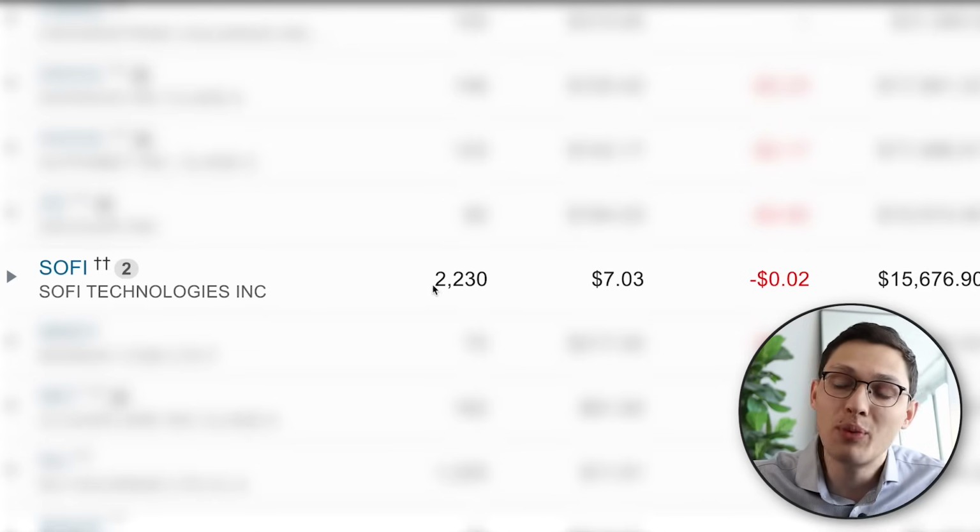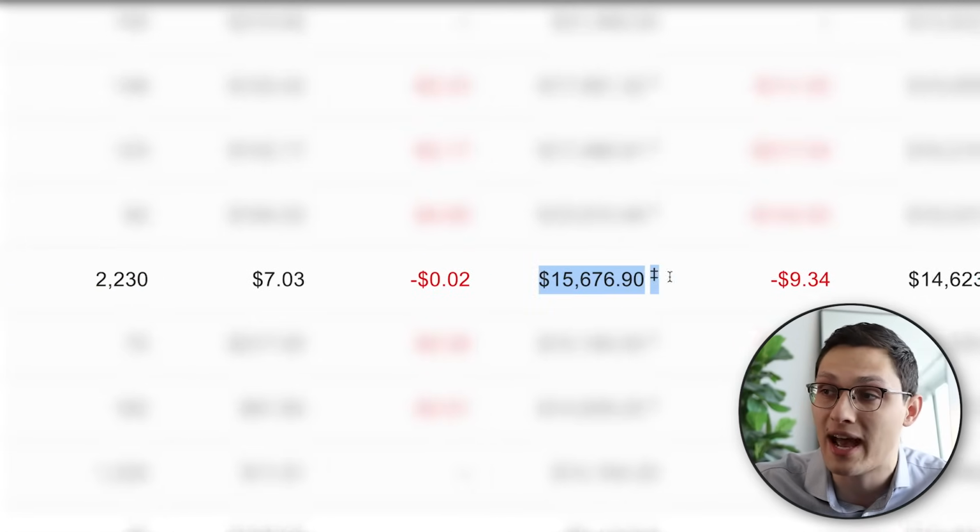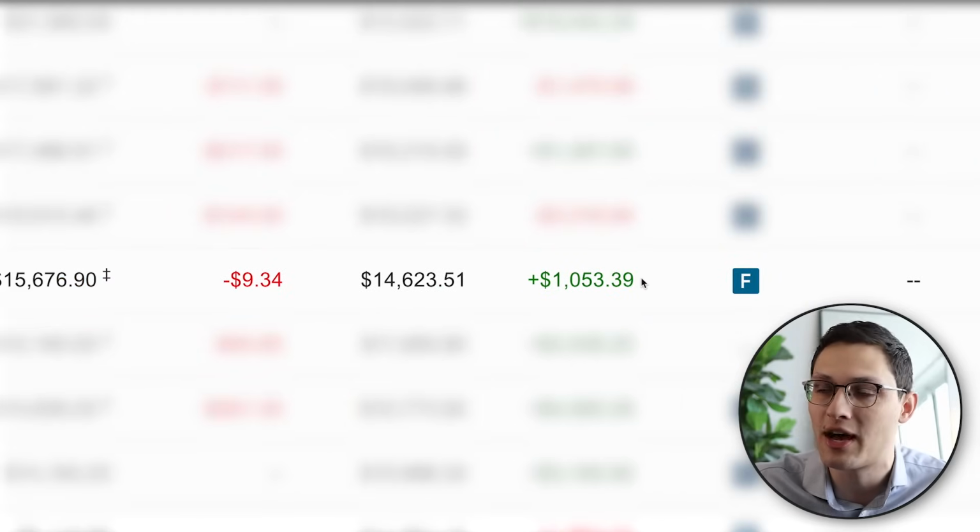And so if the company is going to maintain their current price to sales ratio, the only way they can do that is for the stock price to go up, because their revenue keeps increasing. And if that ratio goes up at all, it could give a multiple to SoFi's increase, which is one of the reasons that I'm so bullish on this stock and why I currently own over 2,000 shares of the company worth just over $15,500, which has made me around $1,000 so far.